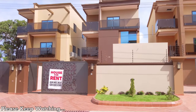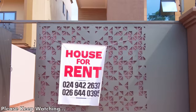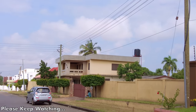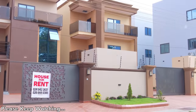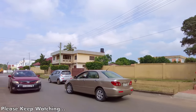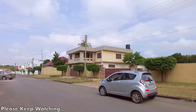Okay, that house is for rent. Let's get closer in case anybody wants to rent it. That house is for rent, so that's the number. Very nice place here in East Legon. I can definitely say the place is very windy, very comfortable, very secure, very safe. It feels very nice. I like the fact the place is very windy, so it feels very comfortable.